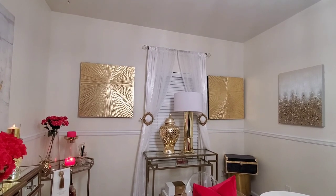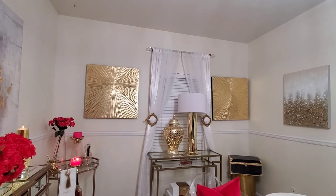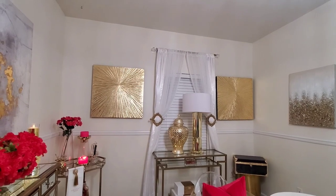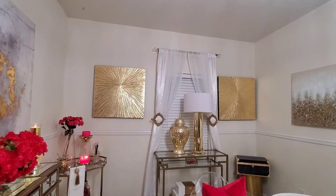The ginger jar came from Z Gallery. And before I move on, be sure you hang around. I'm going to show you how my office looks with my candles and lights on, lights off. So hang around for that.